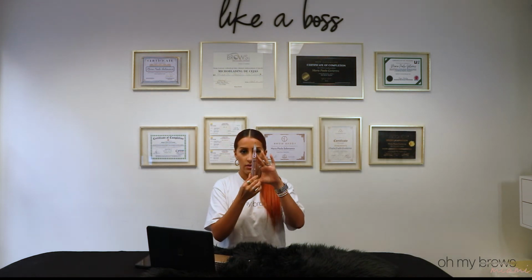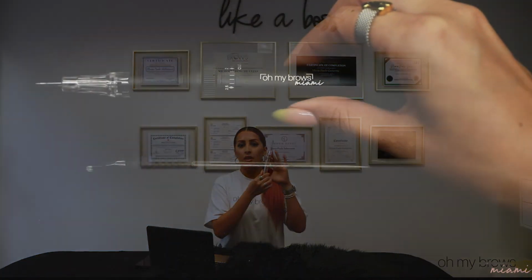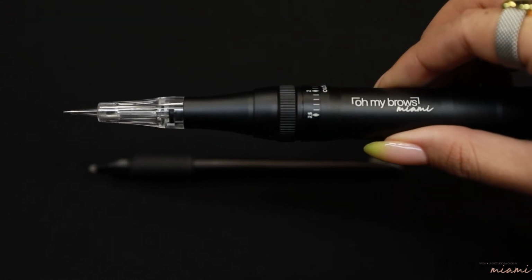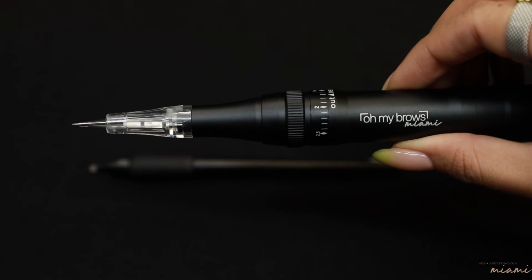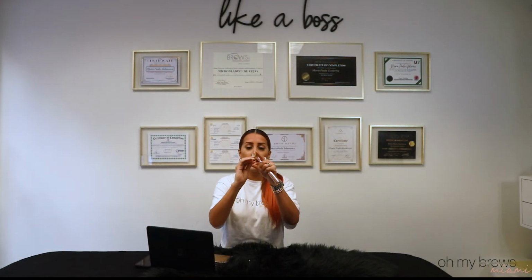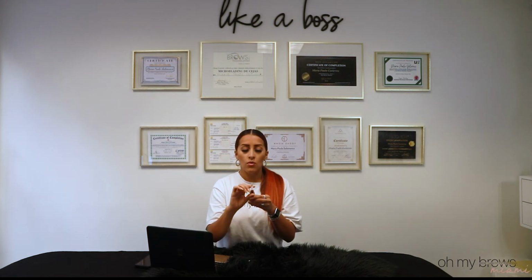So with ombre powder brows, what we use is a machine like this. As you can tell, it's very different than a machine that's used for a regular body tattoo, and the needles that we use are completely different. These needles, well, you can't see from there, but it's a tiny little needle, as thick as an acupuncture needle. So you guys can have a visual of how thin and tiny it is. And what that needle does is just go up and down really, really fast.